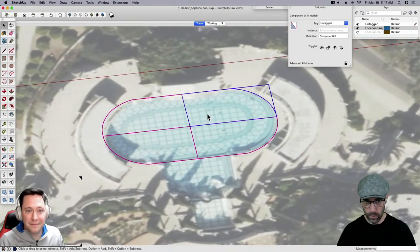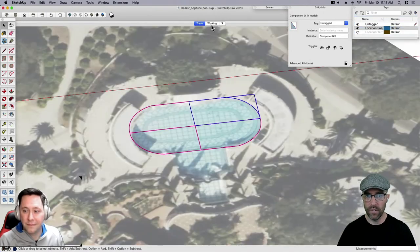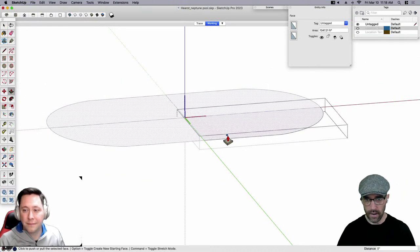So I don't know if you guys noticed what I was doing while Donovan was talking here. I'm going to add one more. I'm going to come over to my working scene and turn off the location snapshot. The reason is that now I can go back and forth between seeing what it looks like. So I made this a component. Doesn't look like much right now, but it'll get there.